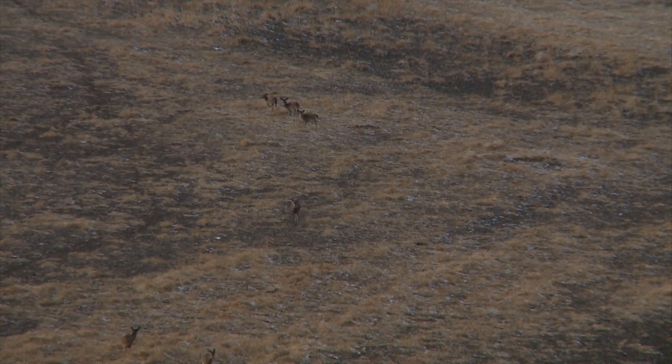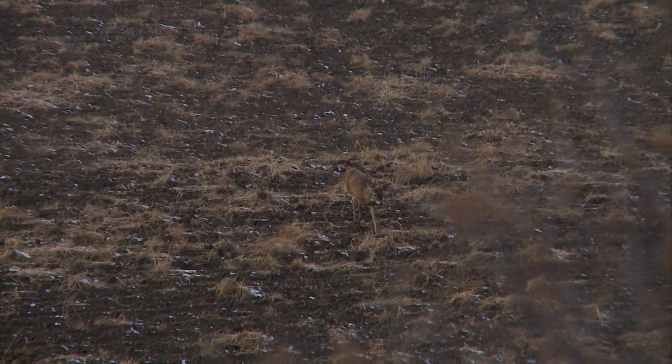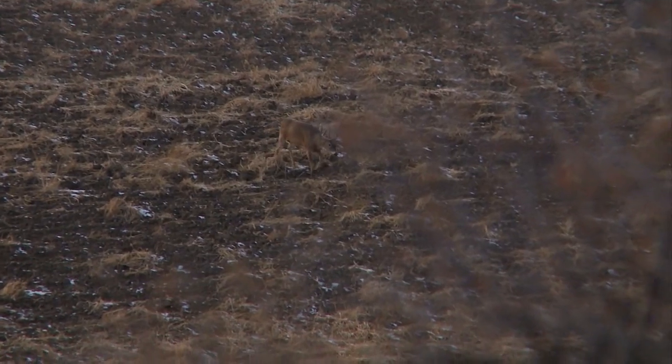Now, we were glassing every inch of that field below us. We knew every deer in that field. And I was getting worried that he wasn't going to come out before it got dark. So, in fact, we were making plans for what we were going to do the next day in terms of hunting him. And that's when he showed up, out of nowhere, trotting after a doe and coming right at us.